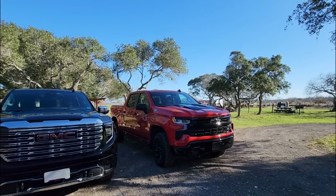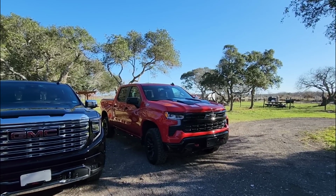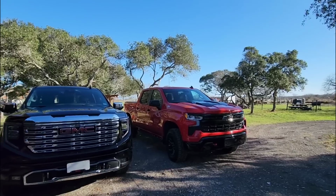Now this is an interesting package. It's a Z71 four-wheel drive truck, but it's also a Trail Boss, and this is in the LT trim. Both are equipped with the same 3-liter LZO Duramax diesel engines.